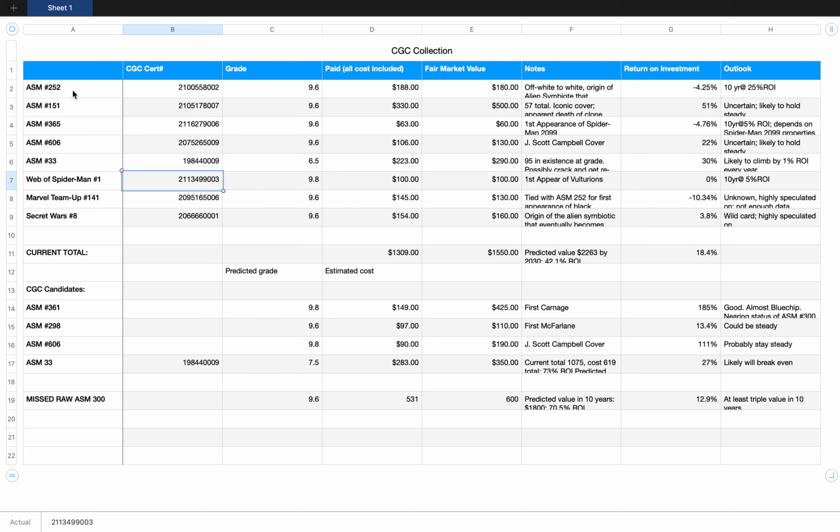Web of Spider-Man #1, 9.8. This is putting me in that 9.8 gang. Paid $100. Now that's a lot to pay for something that does not really go for that much raw. But I basically broke even on it. I'm gonna say it is gonna steadily go up.